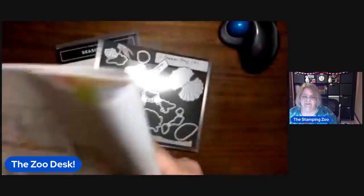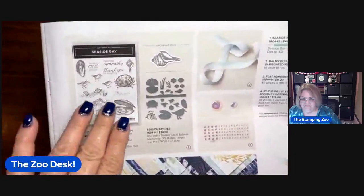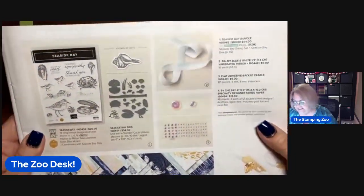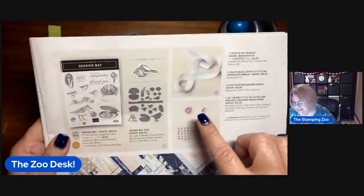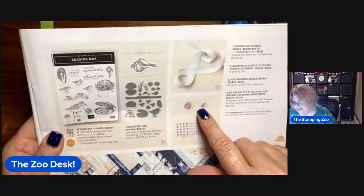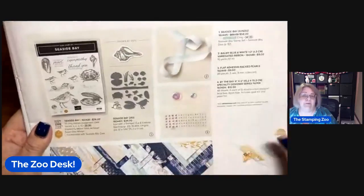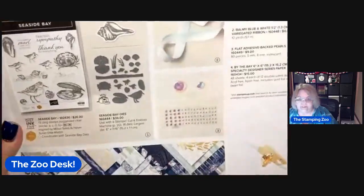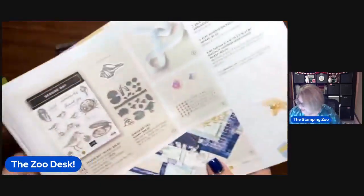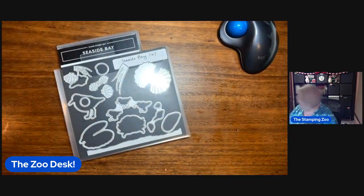This is just a beautiful seaside suite. Here we have the stamp set and the dies. I feel like my computer is lagging a little bit. I hope yours isn't. And this beautiful ribbon. We've got some flat, self-adhesive backed pearls, and they look like pearls, right? Very beautiful. And then a gorgeous sampling of paper. I didn't know where to put that. I have too much stuff in here, as usual.